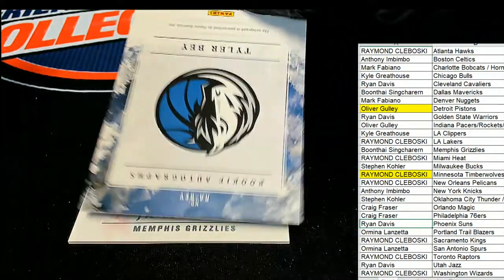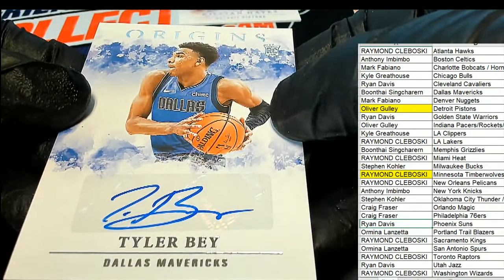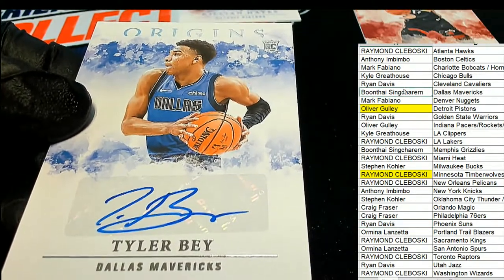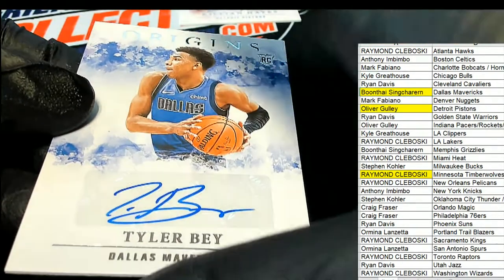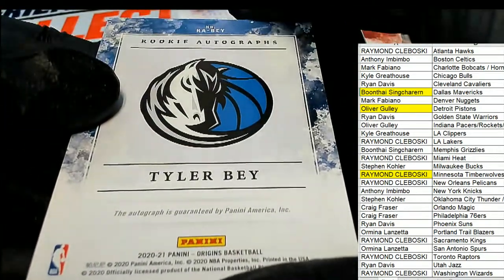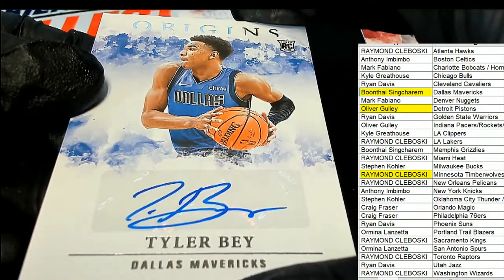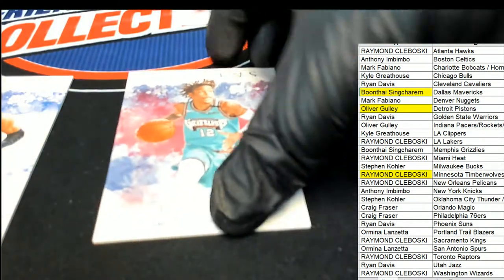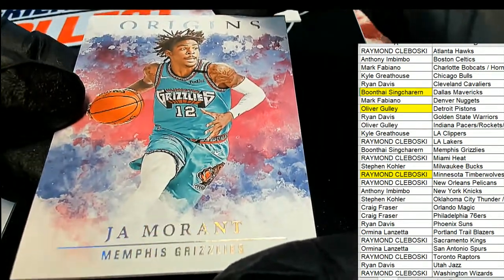Rookie auto, the Dallas Mavericks. Boone is pulling this Tyler Bay. Rookie auto, congratulations, Boone. Nice Tyler Bay. And then a Morant comes out for the Grizzlies to finish off the box break. Really nice Morant for Boone.